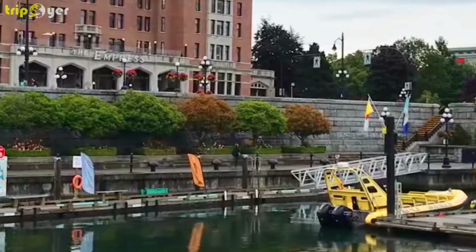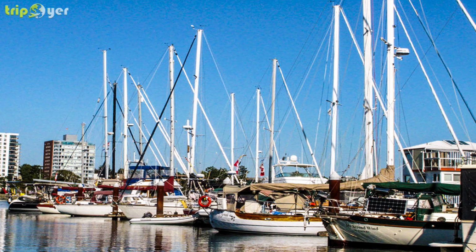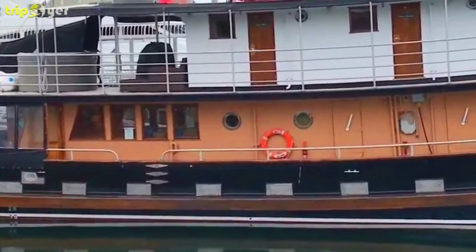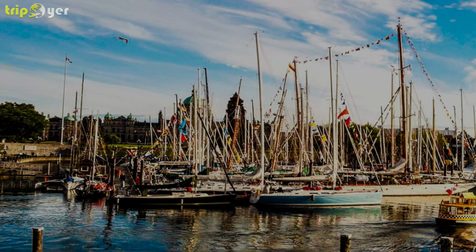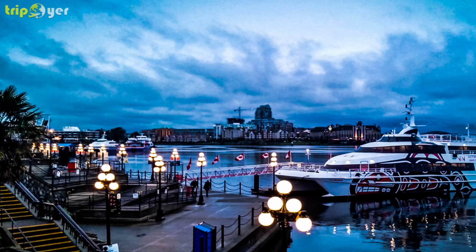Numerous cafes and restaurants line the sidewalks and provide the perfect locale to savour an afternoon cup of tea while keeping your eyes peeled for whales playing in the open water. The Inner Harbour also hosts some of Victoria's most popular attractions, including the Royal British Columbia Museum and the Parliament buildings. If you're embarking on a boat or ferry tour, this is where you'll likely start your journey.